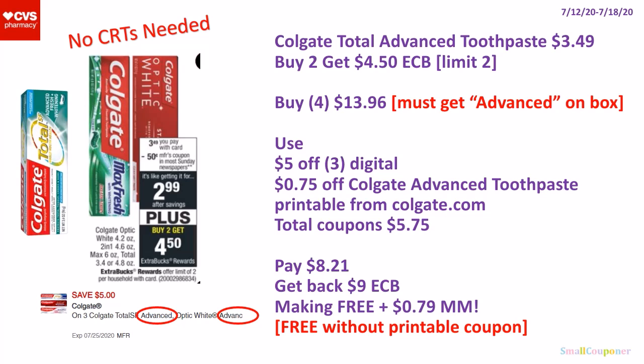So what you would do is buy four of the Colgate Total Advanced Toothpaste. It must say Advanced on the box in order for the digital to work, because you can see in the verbiage of the coupon, it says Colgate Total SF Advanced, Optic White Advanced. So you can only get the Colgate Total Advanced if you want the best deal, because those are cheaper than the Optic White Advanced.